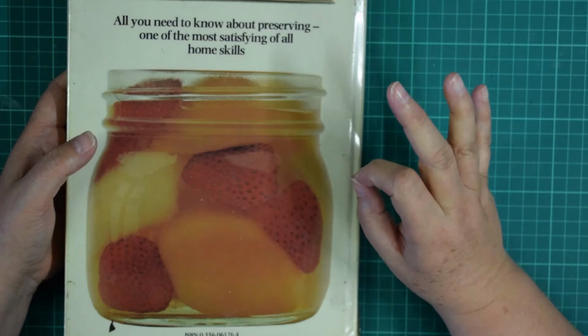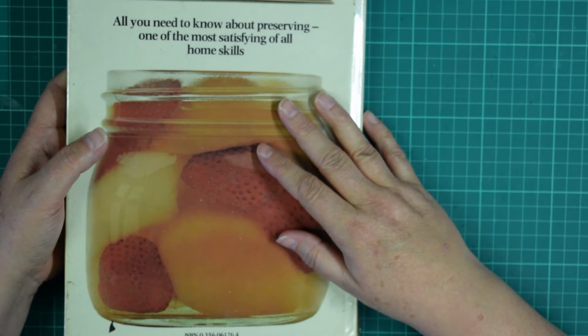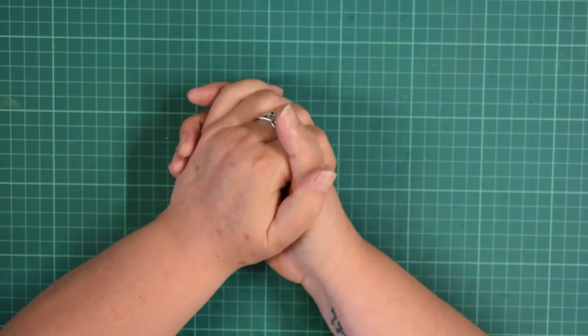It is the perfect little treat on a cold frosty day, walking around the lake, munching on your hot spiced nuts. They're gorgeous. So that's about everything I got.